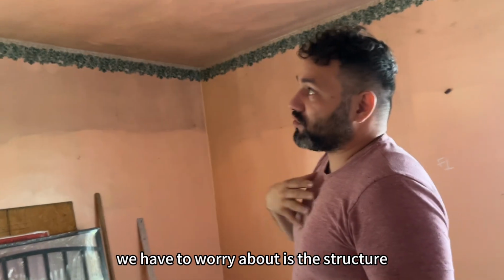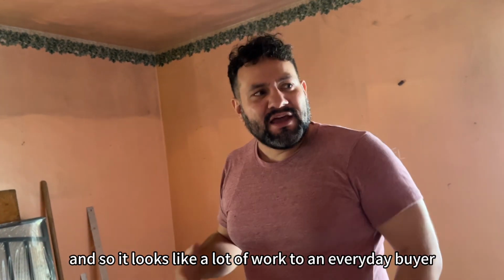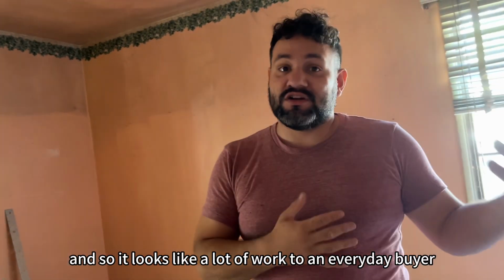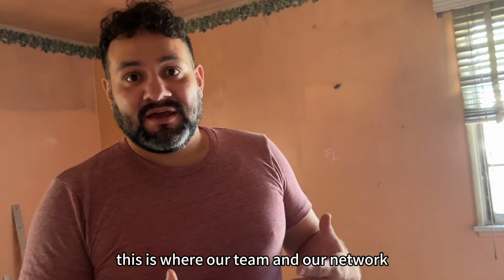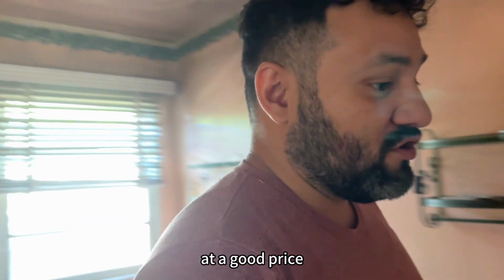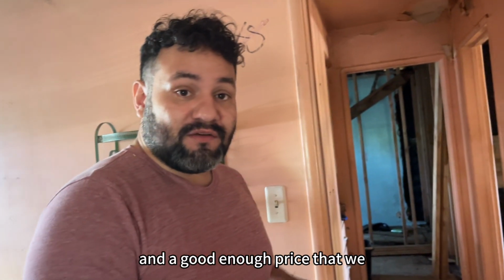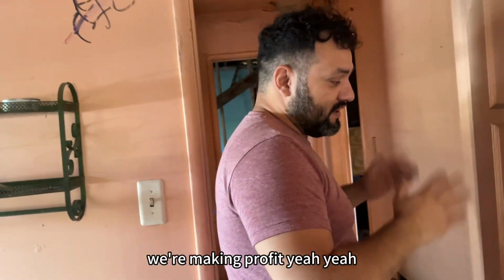The only thing we have to worry about is the structure it hangs onto, so all the wood and everything. It looks like a lot of work to an everyday buyer, but as investors, this is where our team and our network we can leverage to make sure that we get good deals at a good price, a good enough price that we can invest in repairs, so that when we sell the property or lease it out, we're making profit.